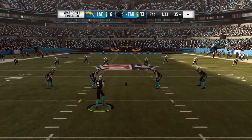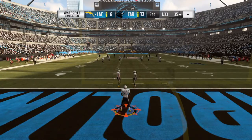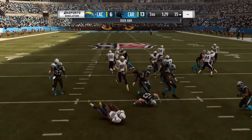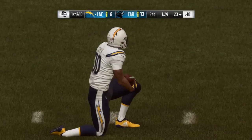Gano out to kick this one away. That's fielded in the end zone. And they'll bring it a few past the 20 to the 23-yard line.